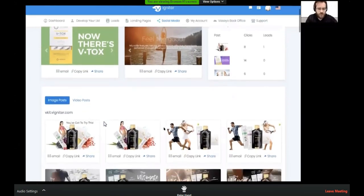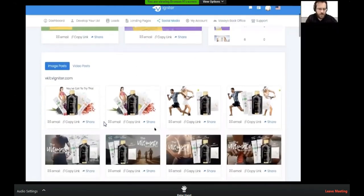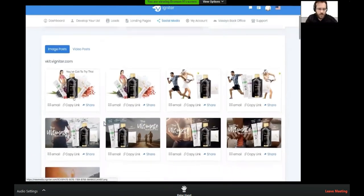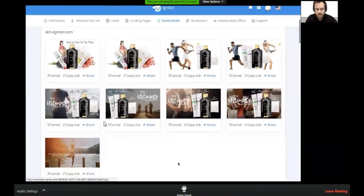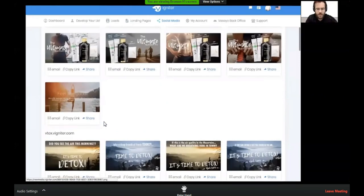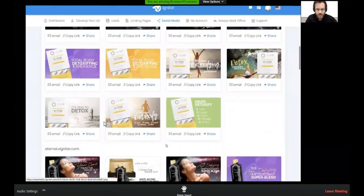So as we come down here, again, this is in your social media tab. I've just clicked this here in the Vigniter back office, and I have the image posts section. So as a reminder, those of you that are our free users have this excellent series of VKit images. You can click on any picture and it'll give you a preview of what that picture is, so that you'll be able to get an example of what you have. For those of you that are pro users, you'll have more images available. As you can see, each image is very specifically designed for the specific landing page.